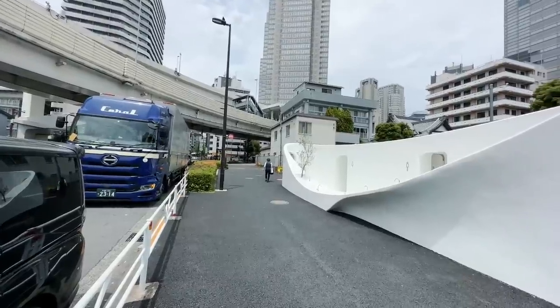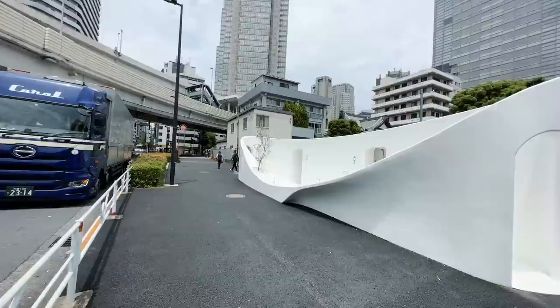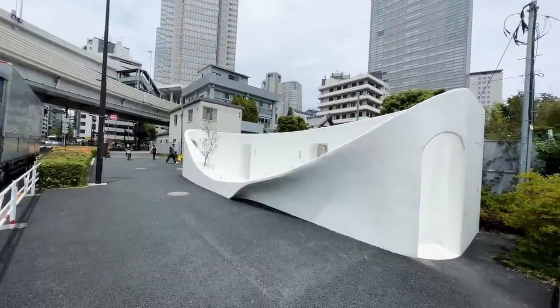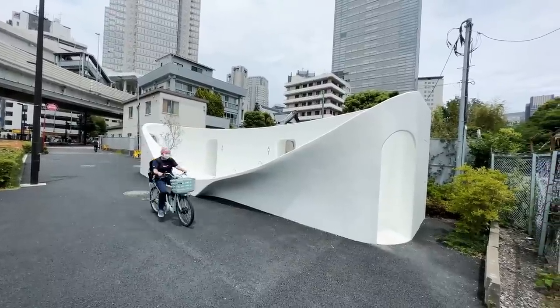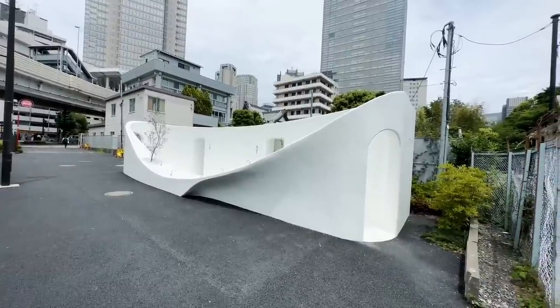Hello everybody and welcome to Shinjuku, Nishi-Shinjuku, I should say. This is a public toilet, the newest one in the Tokyo Toilet Project. It is unusual and pretty awesome. It doesn't fit in at all, it seems, to this neighborhood, but yet it totally does.